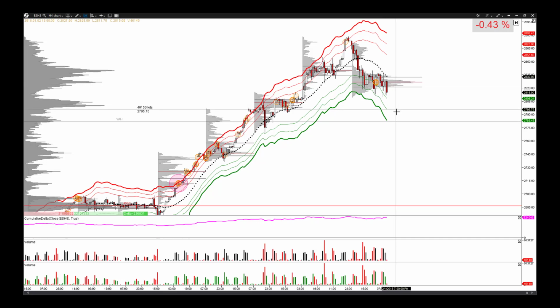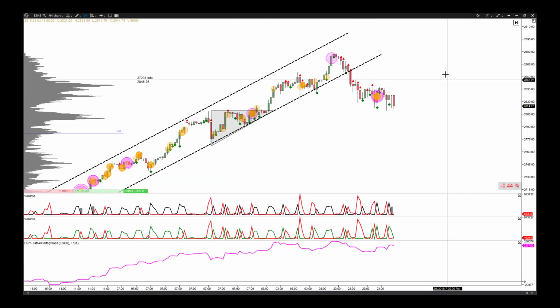And truthfully, if we break down to this level here, we can see that there really is not a lot of market structure, so your risk continues lower into the profile here, because there's really nothing here. There's no support. So that actually brings risk a little bit lower down to 2746.25.